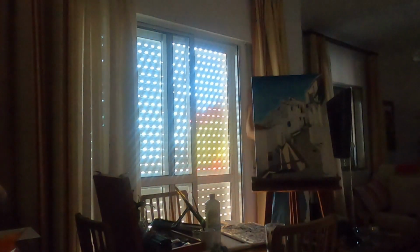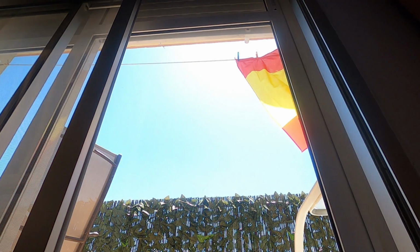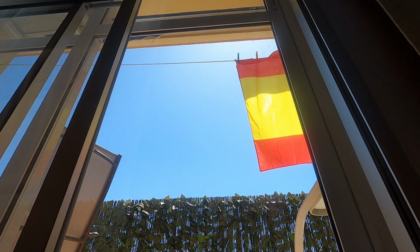I haven't seen blinds like Spanish blinds anywhere else I've lived. I've kind of missed them. They're really convenient because they shelter you from the elements. If it's too windy, if it's sunny, if it rains.